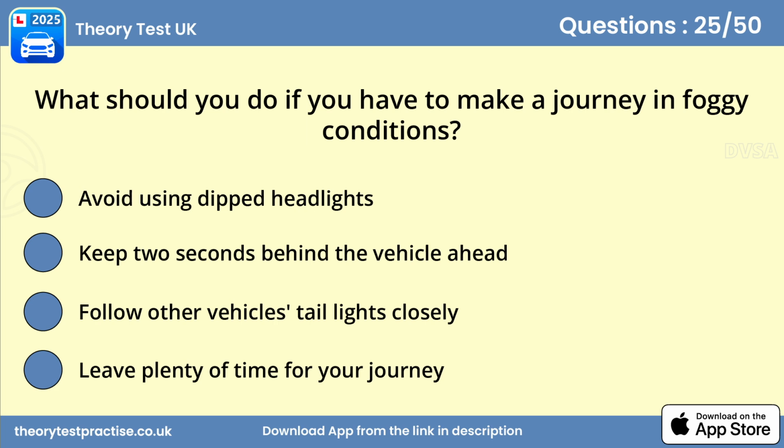Question 25. What should you do if you have to make a journey in foggy conditions?